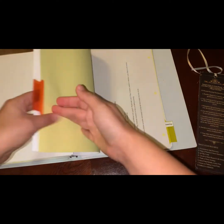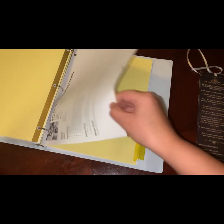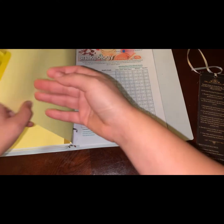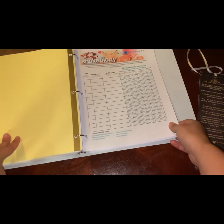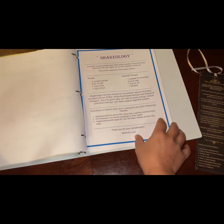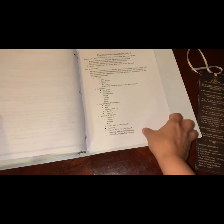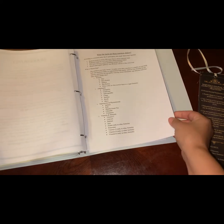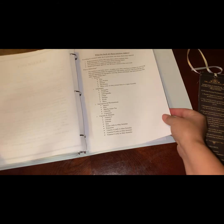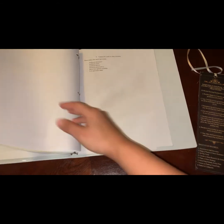So then I have smoothies. Here's a smoothie recipe that I wanted to try, and I'll definitely be adding more. And then I have Shakeology. So this is a tab all about Shakeology. Here's some more recipes for that, and what's all in it, which is super healthy. You got protein, vitamins, minerals, all that lovely stuff. So that is my binder.